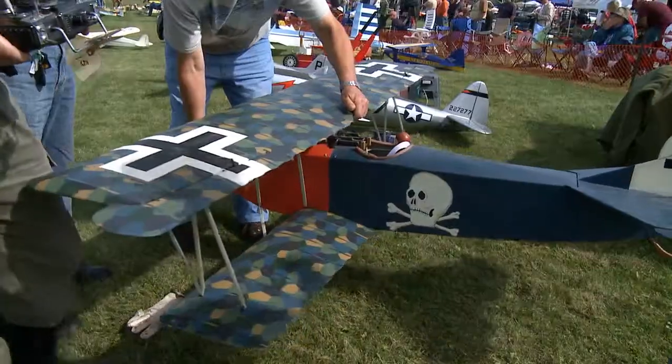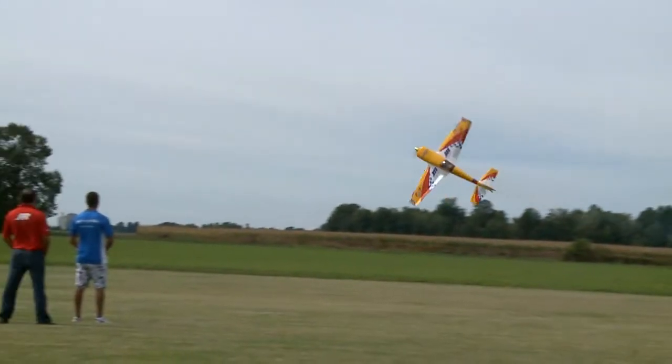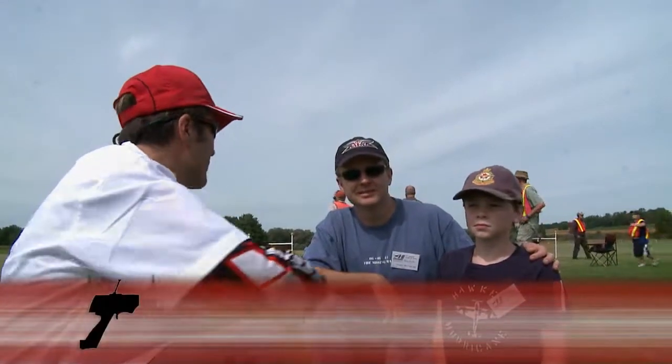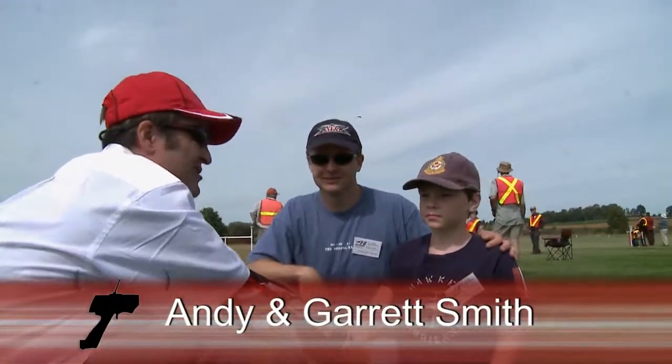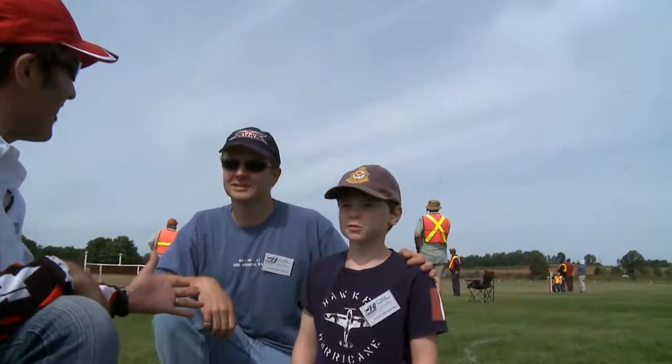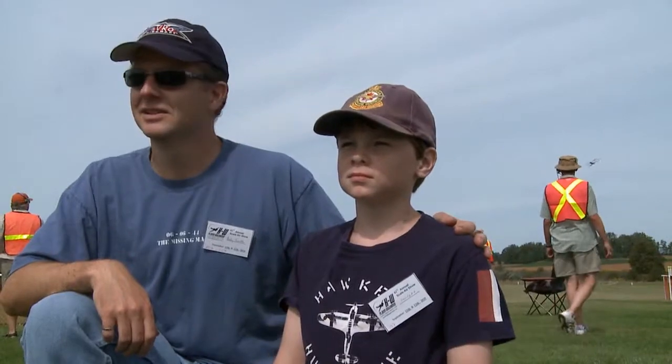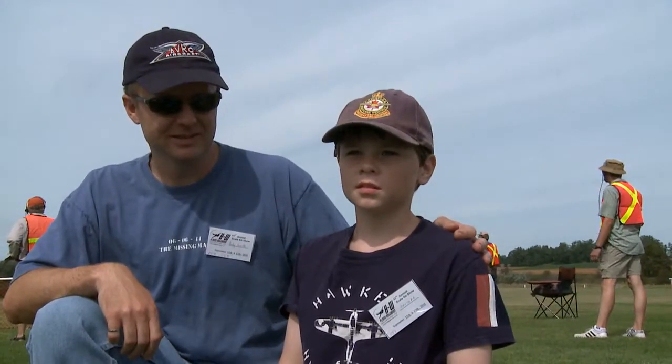It's kind of grown to about, on the average, 150 to 200 pilots, and we could have sometimes in excess of 300-400 airplanes here. Okay, we're here today with Andy and Garrett Smith. Nice to meet you guys. Now you're a father and son team. Garrett, how long have you been flying? 3 years.